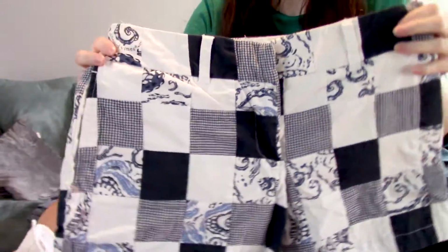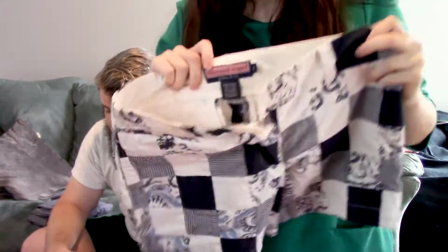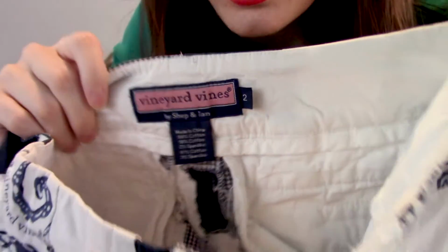Vineyard Vines, size 2. Yeah, this is another one I'm hit or miss with. I don't always pick them up, but I thought they were cute, and I was on a shorts roll apparently, so who knew? I guess I just really felt like it.